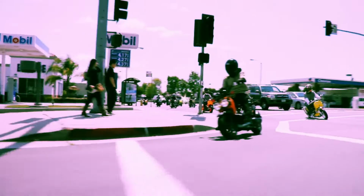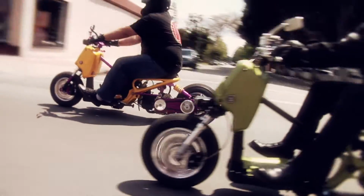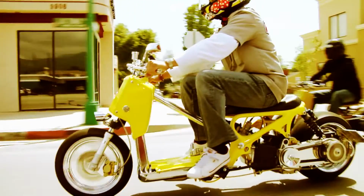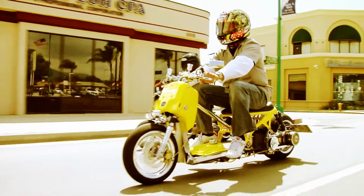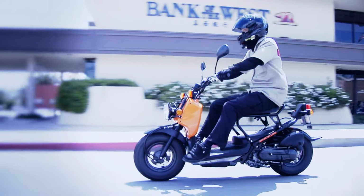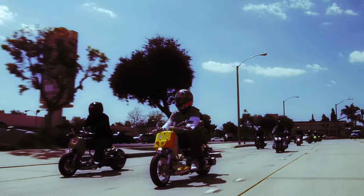We incorporate things, so we take things like a Fox shock for a mountain bike. It doesn't fit onto the scooter, so what we do is we customize everything to make everything fit. So what we do is we take like a Gixxer 600 pipe for a real motorcycle. We buy the whole system. Our fastest bike right now moves about 80 miles an hour.